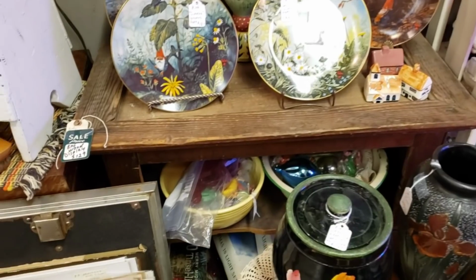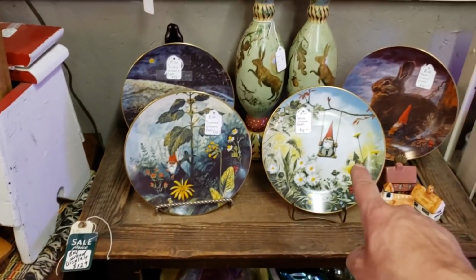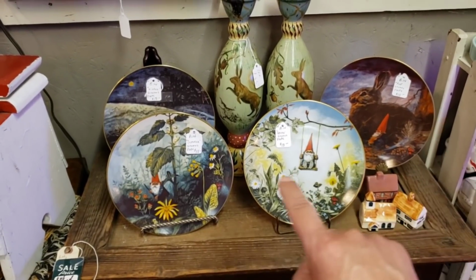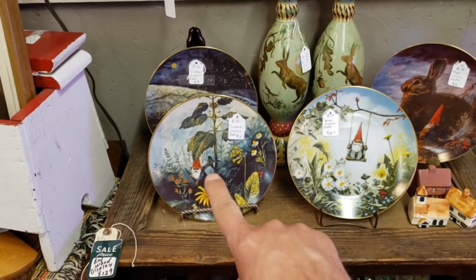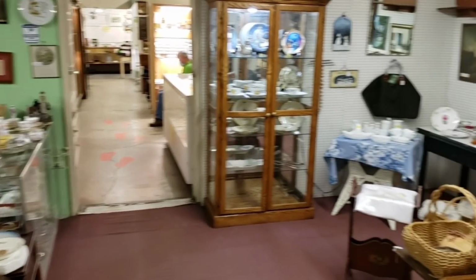And then I did see, oh, I saw some Christmas stuff down below, but then I was captivated by the David the Gnome collector plates. Love David the Gnome. If you're a child of the 80s, you know. We're going to jump. Boom.